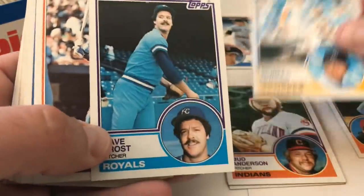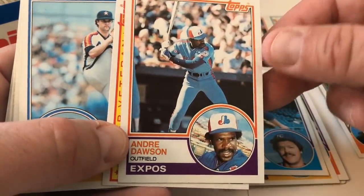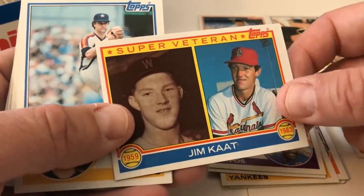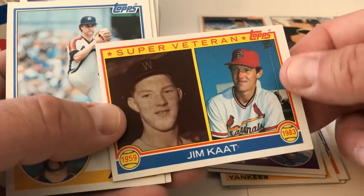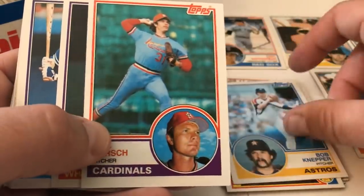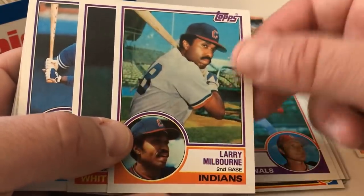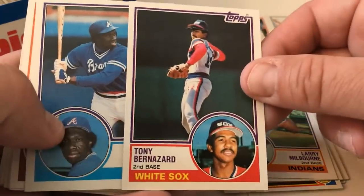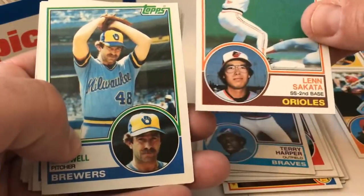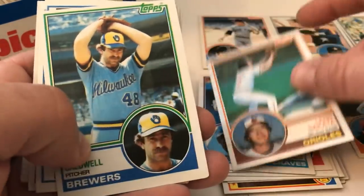Bobby Mercer, Dave Frost, Andre Dawson, beautiful card there. The Hawk, Jim Cott, Super Veterans, very cool. Bob Nepper, Bob Forsch, Larry Milburn, Tony Bernazard, Terry Harper, Len Cicada. Not the greatest photo in the world. You can't even see Len, but you got some guy's legs in there too, sliding in there.